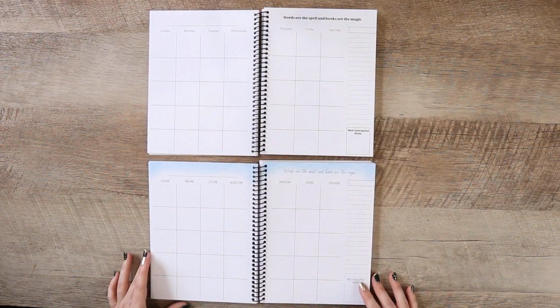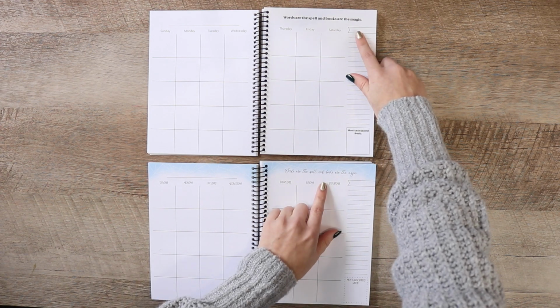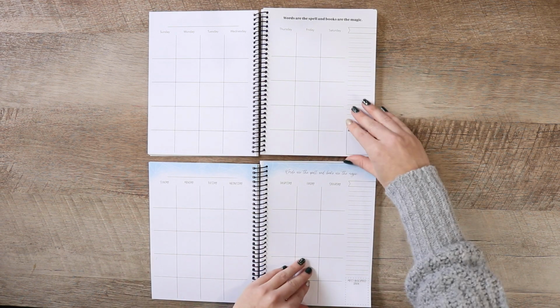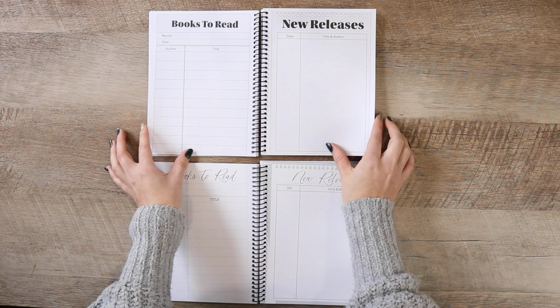Then we move into how each month is displayed, starting with this blank calendar where you fill in the month and the dates. Each month comes with a different bookish inspired quote at the top, and in the colorful version, you'll see the color at the top repeated in both the haul page and the wrap-up page as well. From there, we move into the books to read page as well as the new releases page.